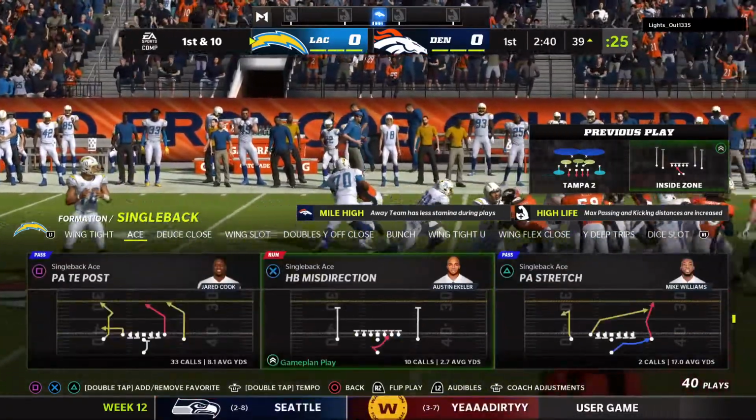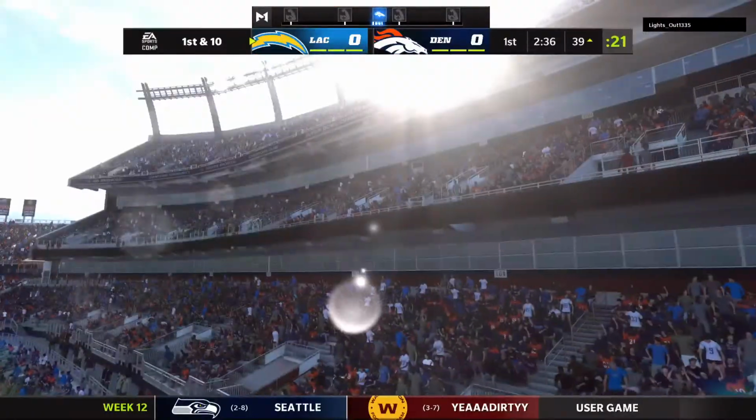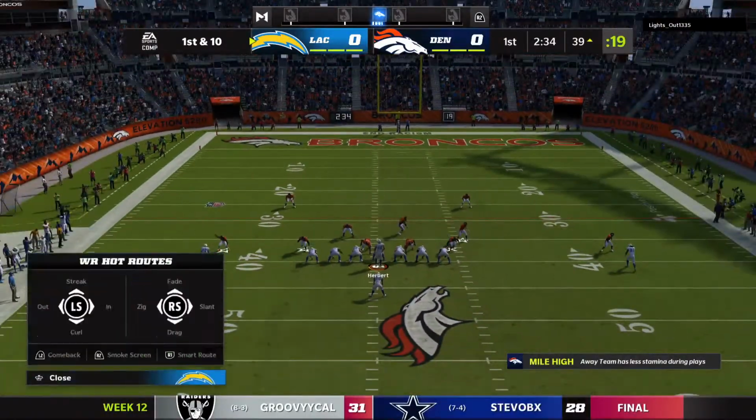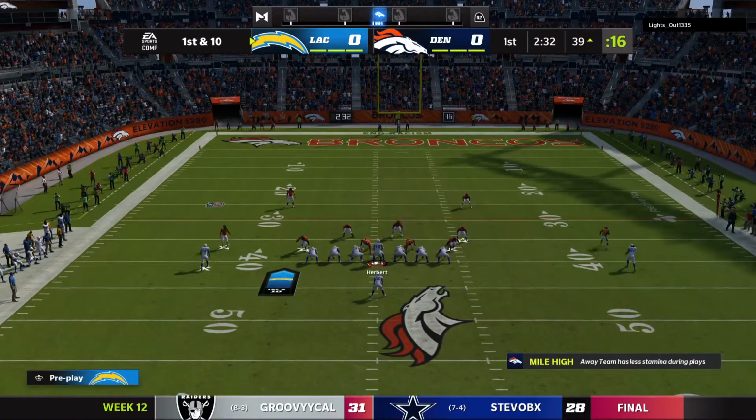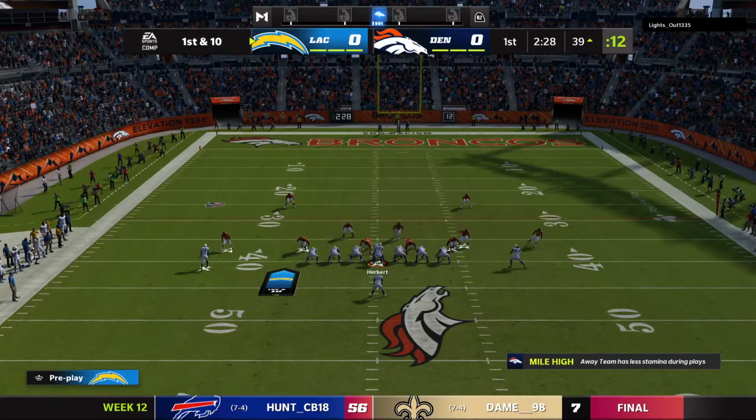There were 2 things they said they wanted to win in this game. One, the turnover battle, and the second, 3rd down conversions. So they got one there. So from the 39 now, they'll come up on a 1st and 10.